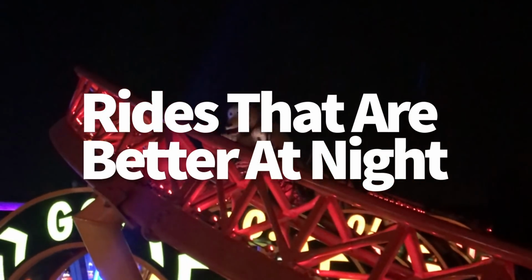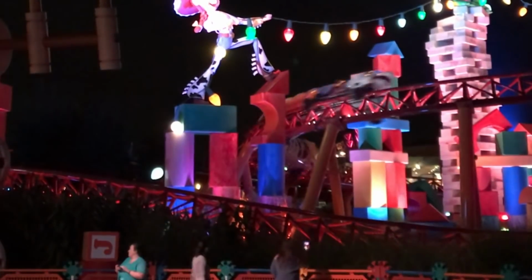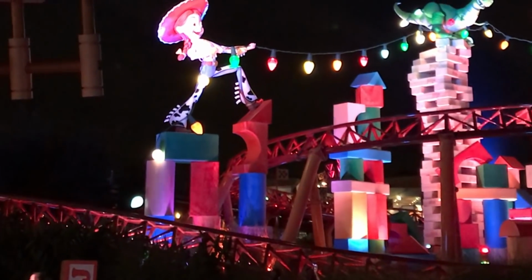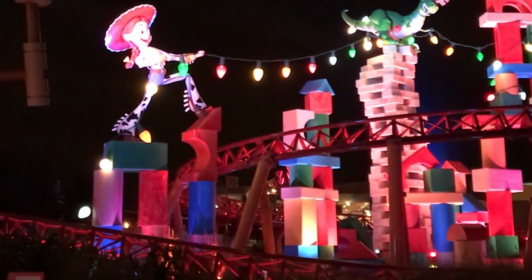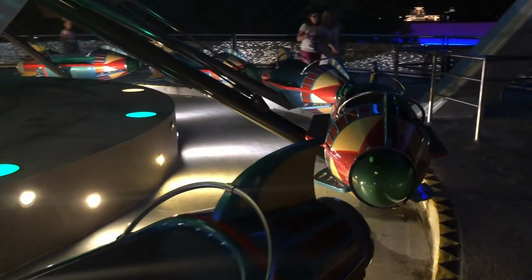So let's talk about rides that are better at night. Some rides are just more fun or thrilling at night. These include often those outdoor roller coasters. So Big Thunder Mountain seems a lot more exciting at night, and during the day you can see everywhere you're going, but at night it's more of a thrill ride. Same thing for Slinky Dog Dash. Plus the lights in Toy Story Land really change the atmosphere of that attraction.